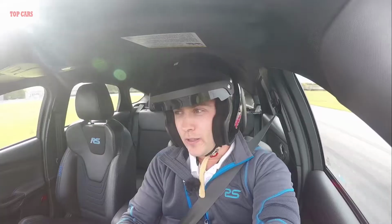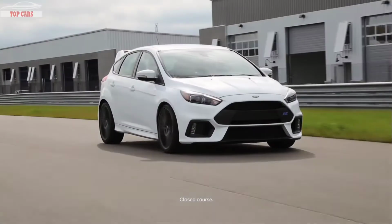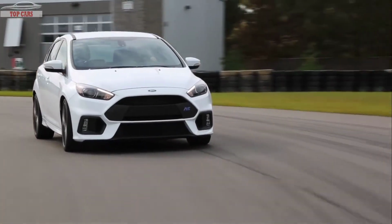In conclusion, the Ford Focus RS is a 350 horsepower monster of a hot hatch. It is a really fun daily driver, and it is a very capable track car. Go check it out at your local Ford dealer.